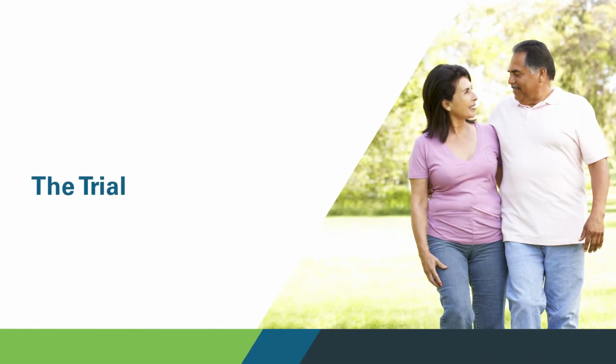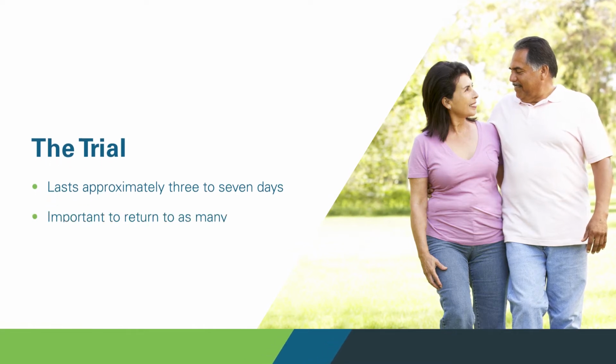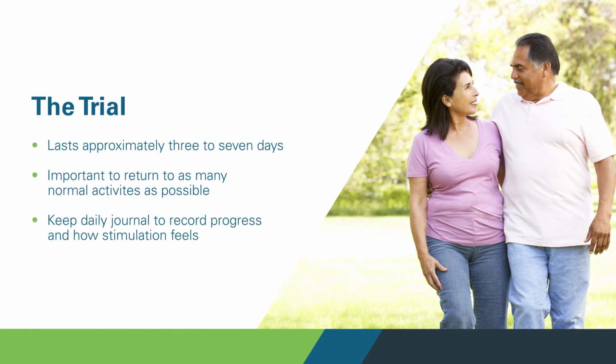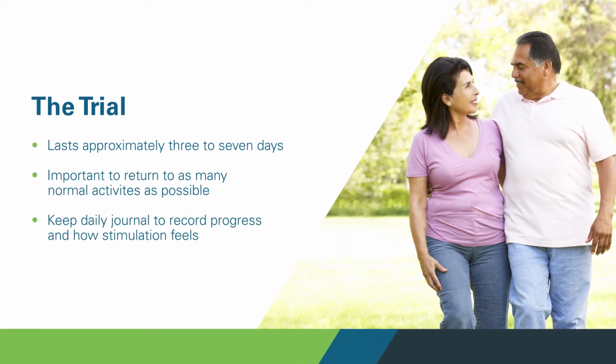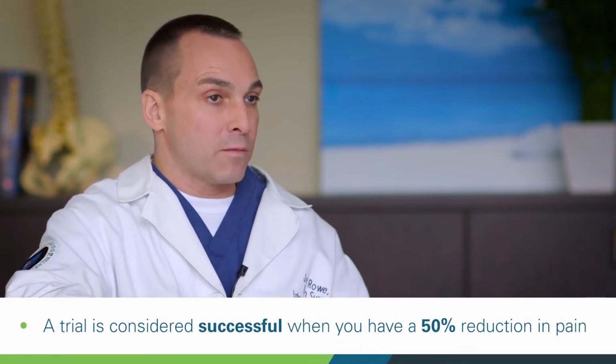You get to take the system for a test drive, you get to use it, and it gets to feel the same as the permanent would because the leads are temporarily implanted without the pulse generator, and see how much it's going to improve their quality of life right away. 7 days later, we'll bring you back in, cut the 2 sutures, slide the leads out of position, and I would say, how much better have you gotten with the use of the spinal cord stimulator? If your answer is anything north of 50%, then you would be a candidate for permanent implant.